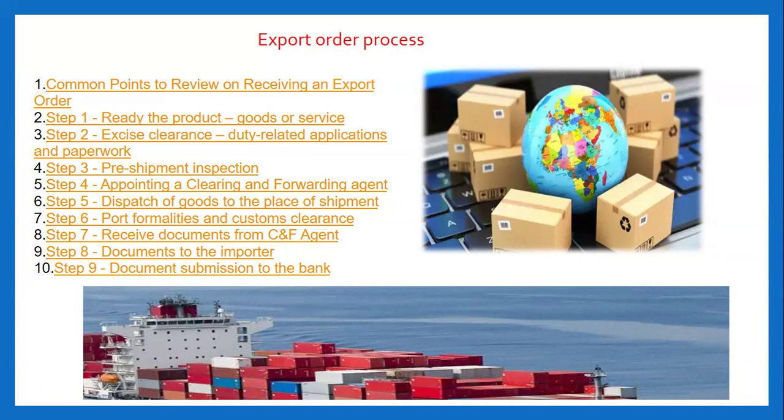Okay, and now the step where the goods we are going to dispatch from our factory. On this stage your product should be packed in such condition that it can be exported anytime. In the same way, if you are exporting a service, then your service should be ready to serve.